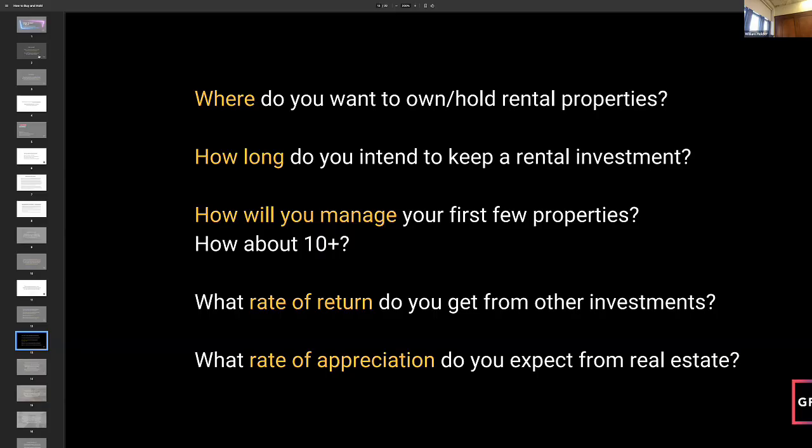How long do you intend to keep the rental? Is your long-term goal to stack these, sell them, and buy bigger things, or is your goal to just keep building the portfolio with single family versus going multifamily? Are you playing Monopoly, or are you just cool with stacking a few single families?